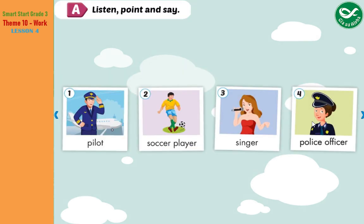A. Listen, point, and say. 1. Pilot. 2. Soccer player. 3. Singer. 4. Police officer.